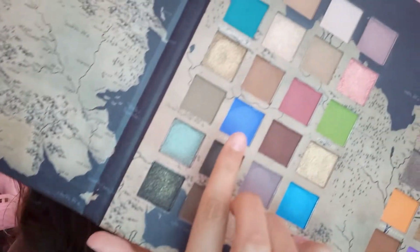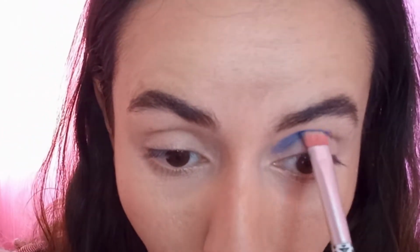I will start with a shade that is looking really neon in the palette, which is this one right here. And it's called Winterfell. So you know we have to use it. I'm gonna start with a brush like this to kind of pack the color. And I just have concealer as my base. So let's see how this applies. Well, I was expecting a bit more from this shade, just from first impressions, but maybe we can build it up. So let's not lose hope yet.